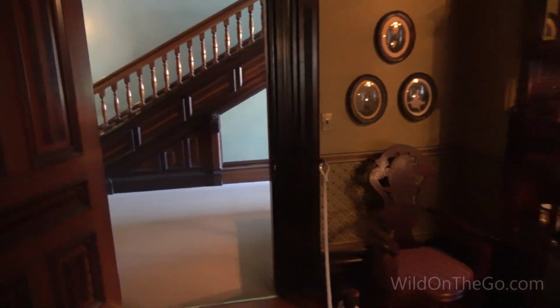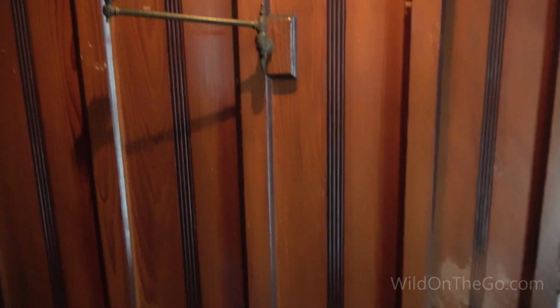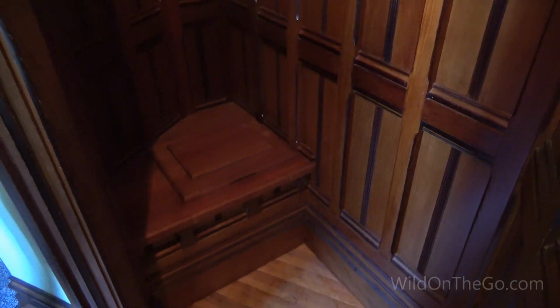Let's walk this way. This is the little half bath off the side door here. Actually had flush toilets and hot and cold water. That's definitely a throne area there, isn't it? Yep. Wow. I guess you can't open it. Let's see. There you go. There's what it looked like open.